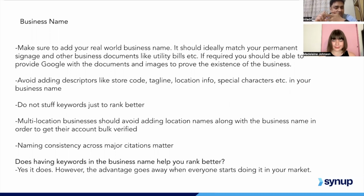I've seen a lot of multi-location businesses doing this all the time. They add their city name or zip code along with the business name. And whenever you try to bulk verify their account with Google, you usually come across problems where Google will ask you to edit your name to match your signage or your legal name and then resubmit the information. So naming consistency across Google profiles as well as your other citations or local listings like on Yelp or Yellow Pages or Bing or Apple Maps, it matters. So make sure you identify the right name and use it not just on Google, but across all your local listings and citations.